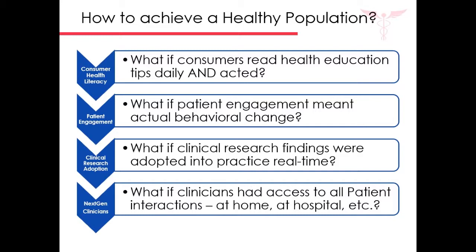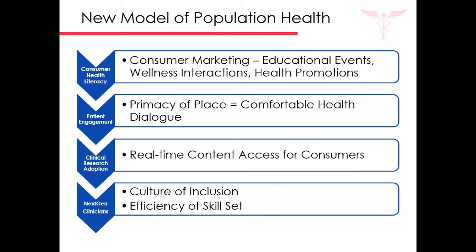I'd like to introduce my colleague, Nikita Boyd. Nikita oversees our population health segment, and she's been working with nonprofits within the state and interacting with them on how they are creating awareness and educational linkages back to care, and how consumer health literacy directed towards those health disparity populations and populations in general, and how patient engagement in a new environment, a new primacy of place, is being conducted.